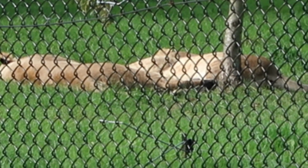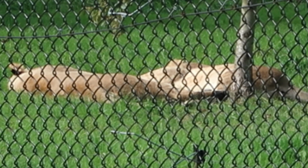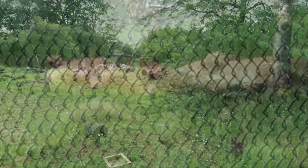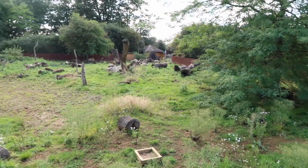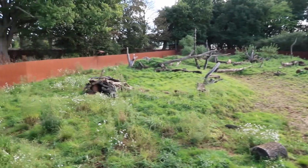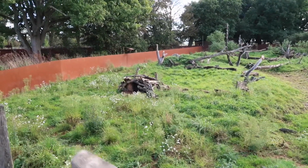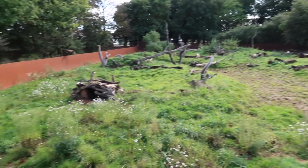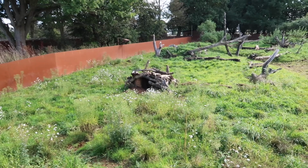We are not getting much activity out of those guys today. This rather large enclosure holds these quirky characters. This is the extended meerkat enclosure. They used to have a little pen area over the back there. Now they've got this entire area to play around with.